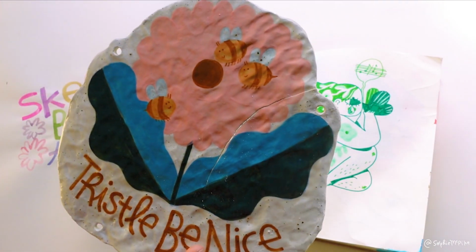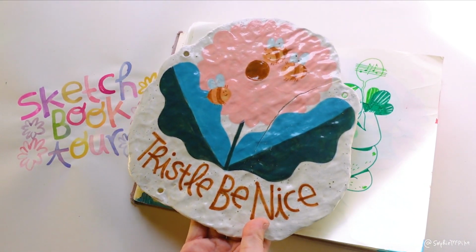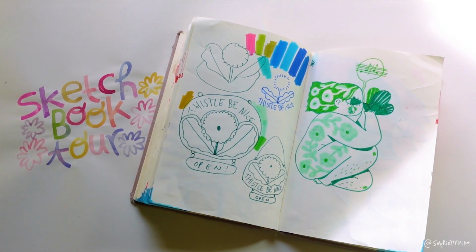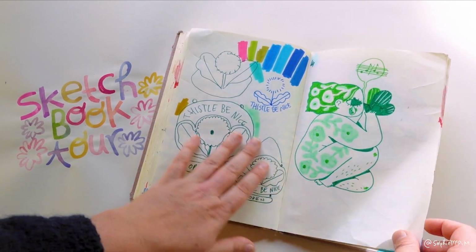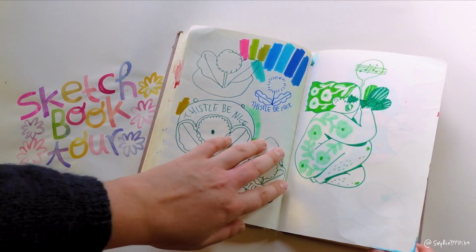I kind of like it still. It's just going to be my back wall. I don't think people will really notice because it's going to be sitting quite far away from the viewers. So yeah, that's okay. That's just the life of ceramics. Things go wrong.